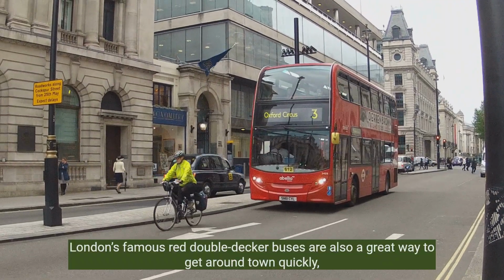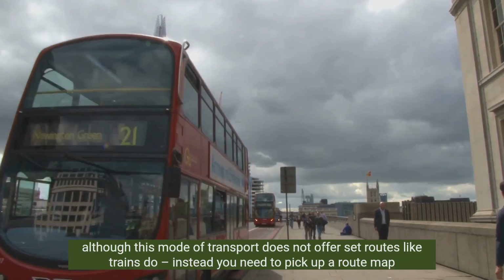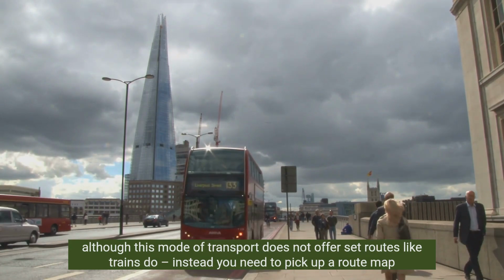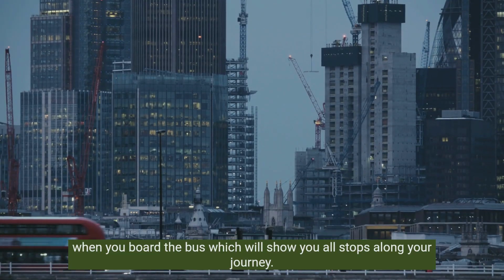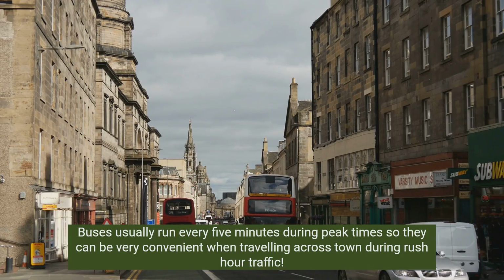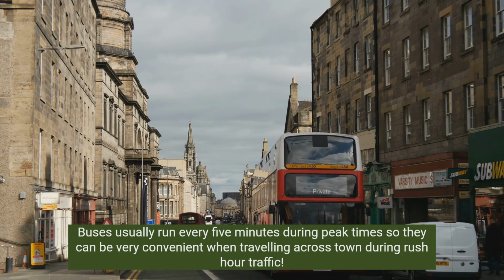London's famous red double-decker buses are also a great way to get around town quickly, although this mode of transport does not offer set routes like trains do. Instead, you need to pick up a route map when you board the bus, which will show you all stops along your journey. Buses usually run every 5 minutes during peak times, so they can be very convenient when traveling across town during rush hour traffic.